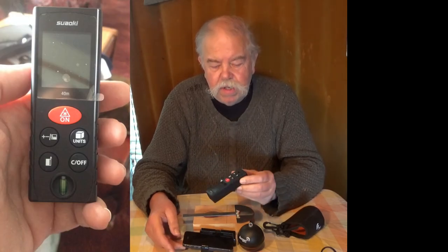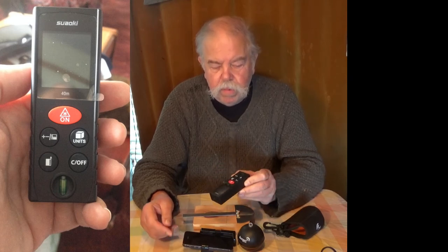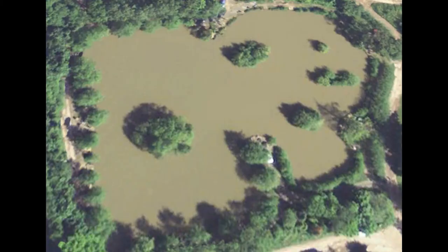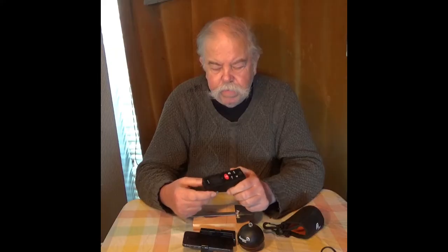So I came across this device. It's a laser rangefinder, handheld, has a 40 meter range, which is quite adequate for the lake I fish. The islands are approximately mid lake and round about the 40 meter distance.